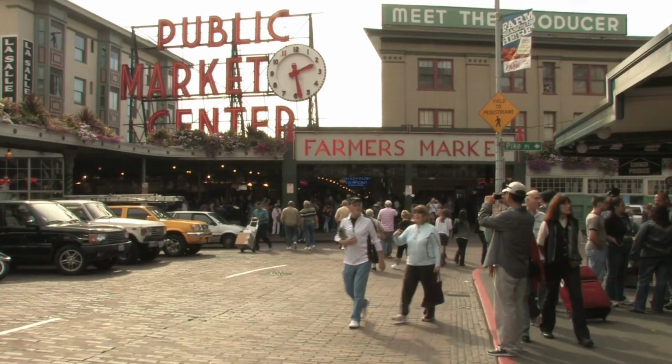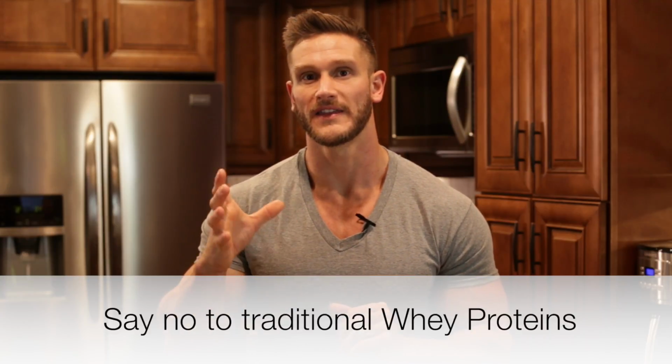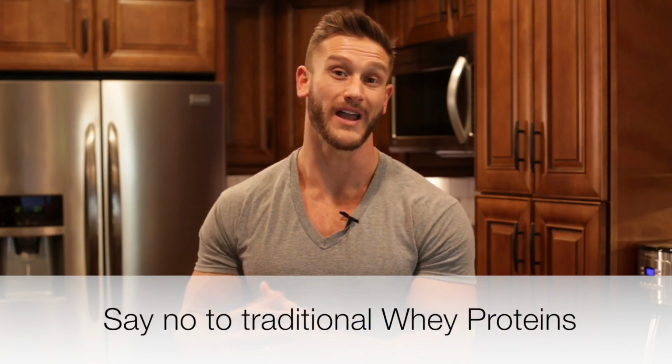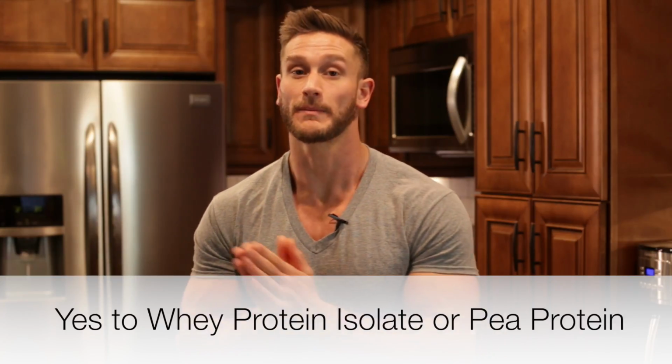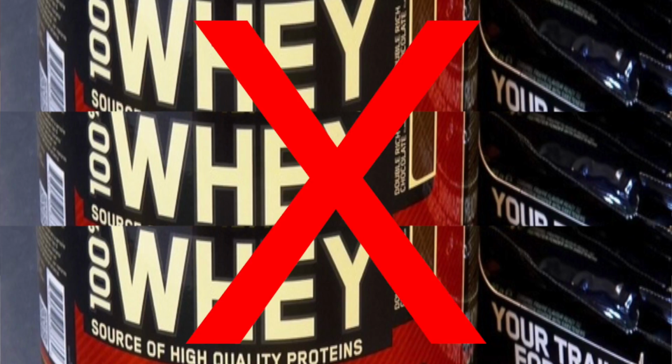Very, very important there. Then when it comes down to other protein sources like protein shakes or anything like that, make sure that you're not getting traditional whey protein. Get a whey protein isolate or go for a pea protein, something that does not have copious amounts of dairy or copious amounts of casein protein. You're going to see that although dairy is allowed in this protocol, I still try to recommend eliminating it as much as possible.